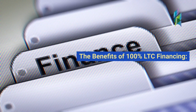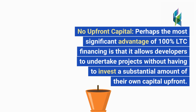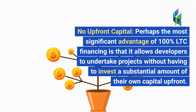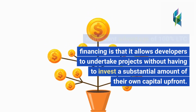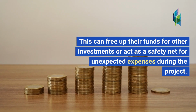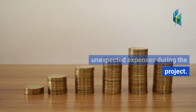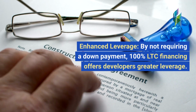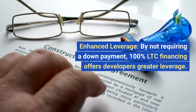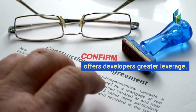The benefits of 100% LTC financing. No upfront capital. Perhaps the most significant advantage of 100% LTC financing is that it allows developers to undertake projects without having to invest a substantial amount of their own capital upfront. This can free up their funds for other investments or act as a safety net for unexpected expenses during the project.